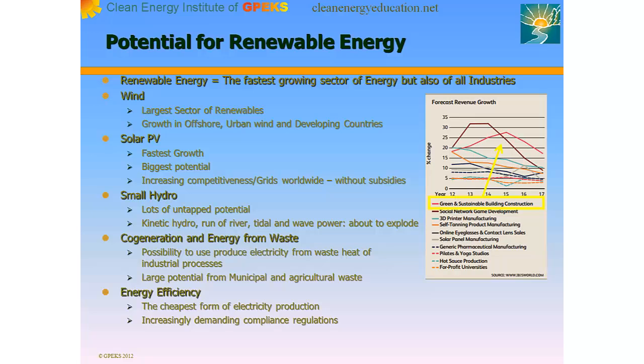Cogeneration represents a vast potential. We've also created a course on that. There's a lot of potential to use agricultural waste or municipal waste to produce electricity, and also a lot of industries typically need a lot of heat, and from there could be using electricity, or vice versa, producing electricity while also producing a vast amount of unused heat, which opens some markets that have been untapped.